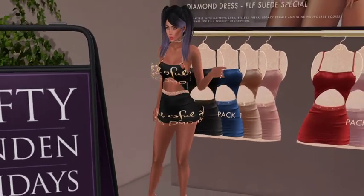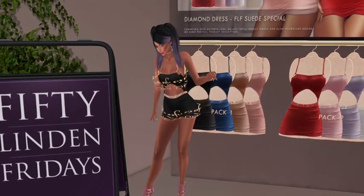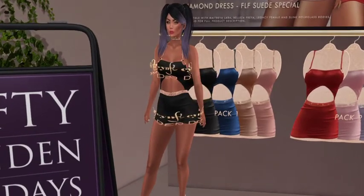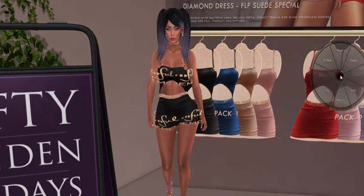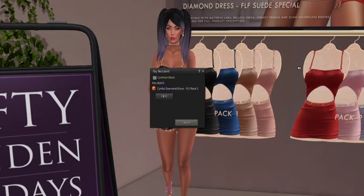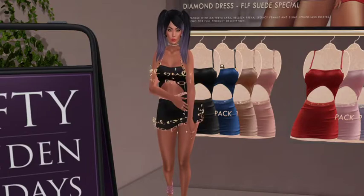And it comes in two different style colors. It comes in the pack one for 50 Linden or pack two, I believe. And let me just confirm that. Hold on. Ooh, I like the red. Sorry. Yeah, the pack one or pack two.